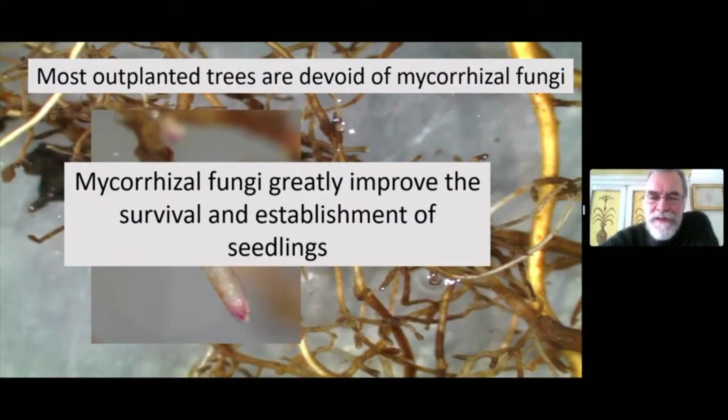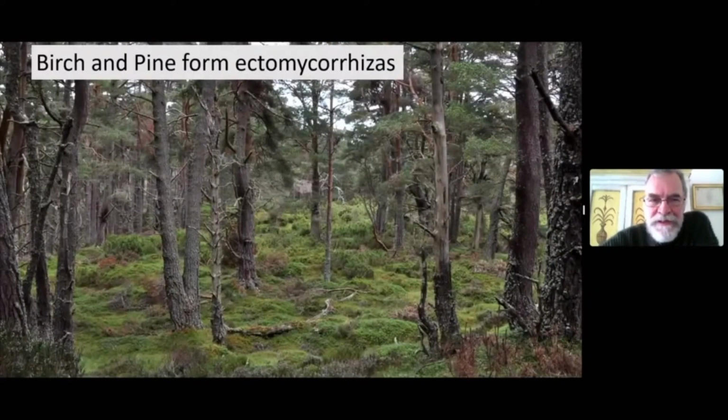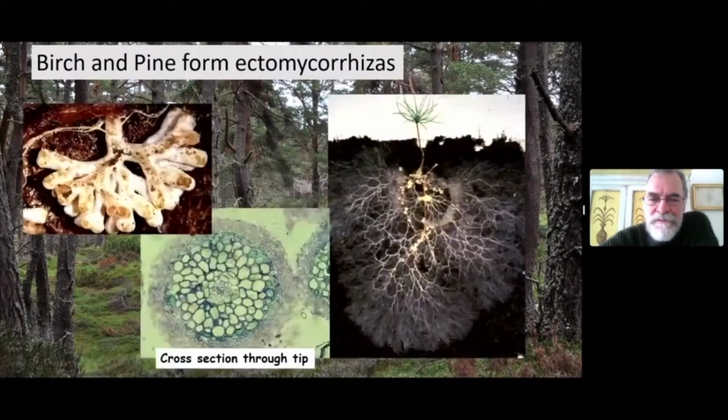And that's one of the issues that we face at Ben Shieldaig, because the pine and the birch, which is being used for regeneration, form ectomycorrhizas. And just to give you a refresher of what these are, on the top left there, those are ectomycorrhizal tips of pine colonized by Amanita muscaria, very typically shaped, and the fungus completely encloses the root and then grows out from the root tip into the soil and takes up nutrients. And you can see that on the right-hand side there. That's a little pine seedling colonized by a Suillus species, and the huge amounts of mycelium go out and take up nutrients, some of which are transferred back to the seedling. And that's how these seedlings survive and grow. Okay? And the big trees are absolutely dependent upon these mycorrhizal fungi.